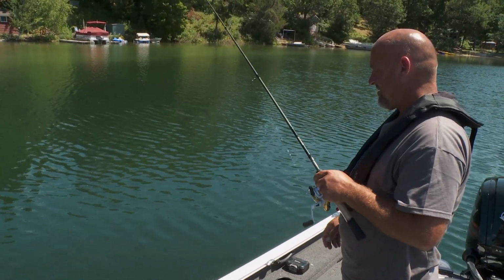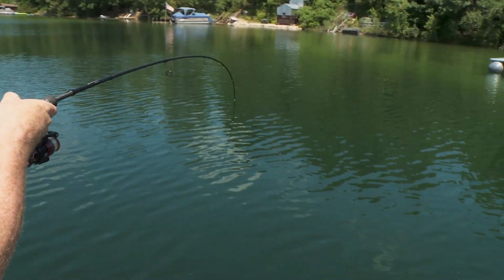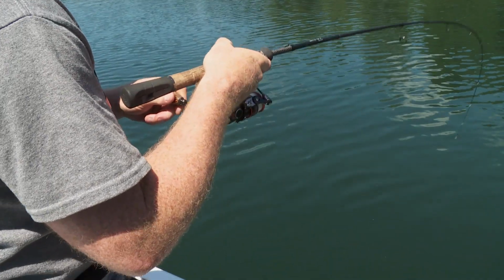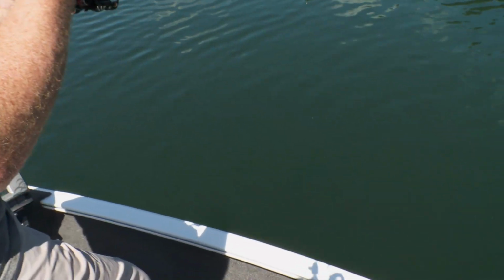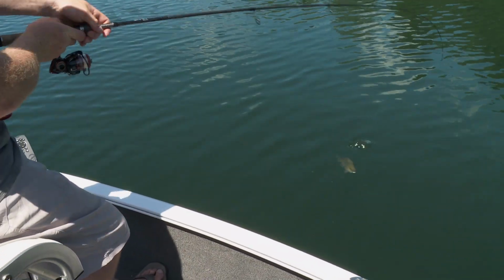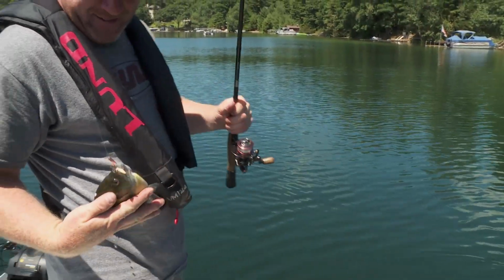Stay in your hole. There we go. That's a good one. Ooh, this feels like a bluegill. That's gonna be a gill, huh? Feels like a really good bluegill. Now it's crappieing out. No, now it's going bluegill. Oh, we got a dandy. Oh yeah, that's what we're looking for. Oh, look at this, giant. That's a beauty.